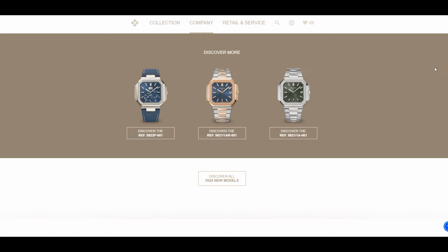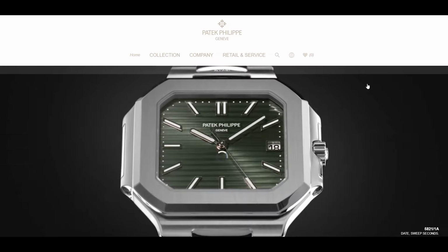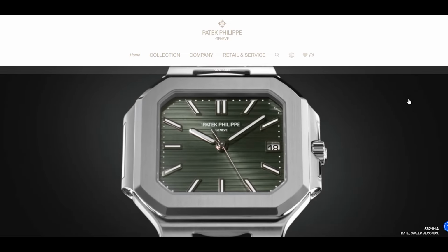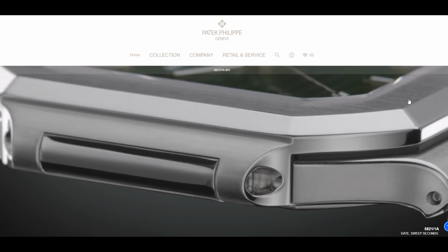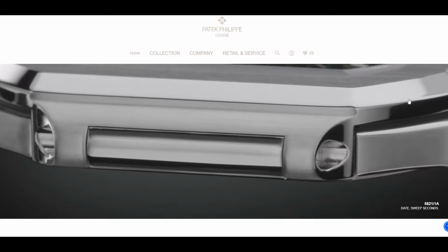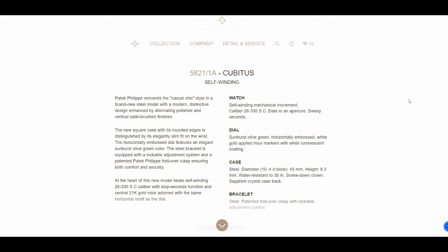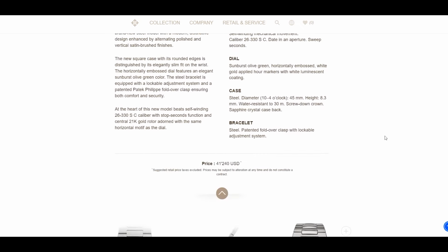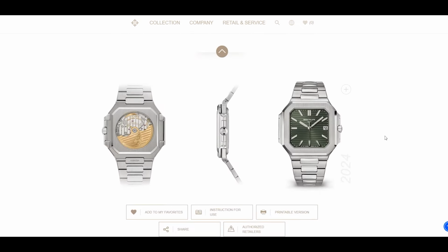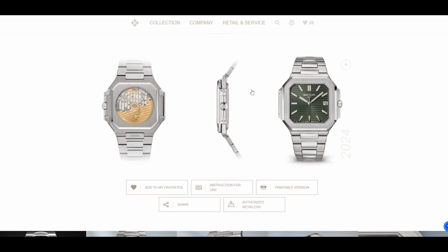The thing that throws me is, whenever I think of Patek Philippe, I think of the Nautilus, I think of the Aquanaut, I think of the Calatrava. I see some diversity in the design, different shapes. They have a storied history going back so many years. They're a Holy Trinity brand. You look at each one of their models and you're like, that's classy. That's nice.